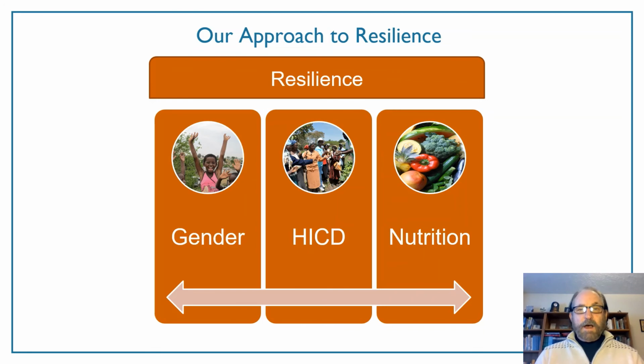As you can see, those consist of gender-sensitive approaches to legume systems, also capacity development, both on the individual level, but also in terms of organizations and institutions. And finally, nutrition. All three of these are important component parts of resilience. Without them, resilience cannot be achieved or sustained over time. And so we stress these in our cross-cutting issue grants.